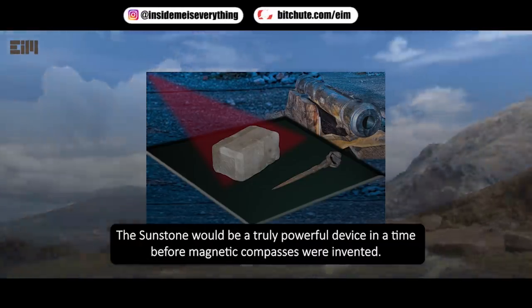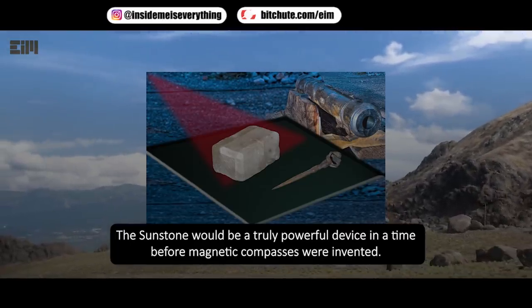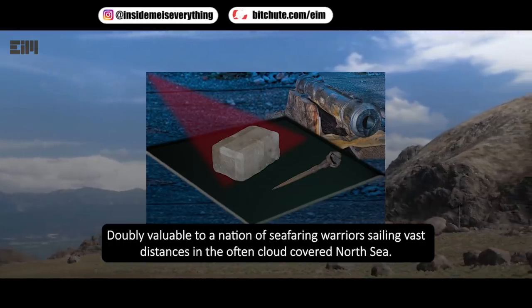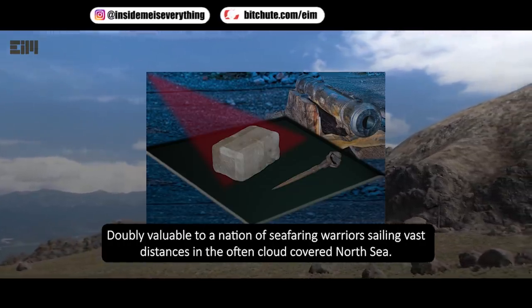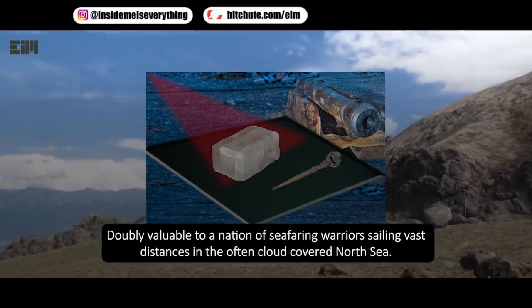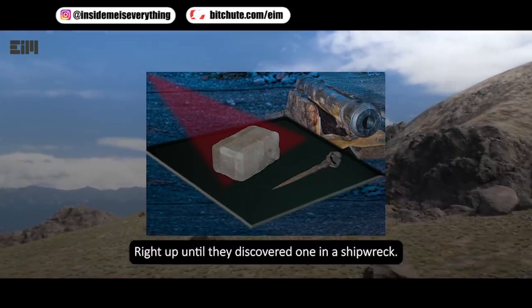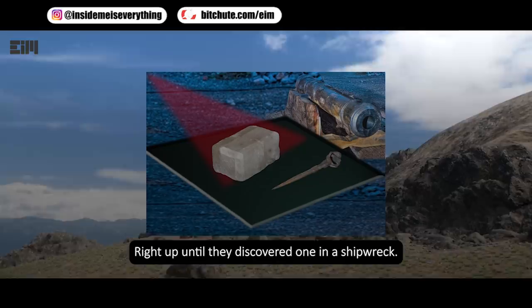The sunstone would be a truly powerful device in a time before magnetic compasses were invented. Doubly valuable to a nation of seafaring warriors sailing vast distances in the often cloud-covered North Sea. Modern science dismissed such as mere legends, of course. Right up until they discovered one in a shipwreck.